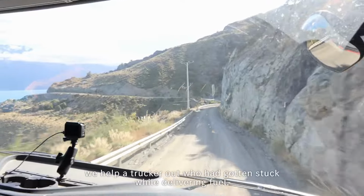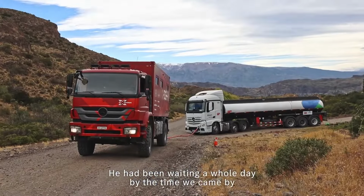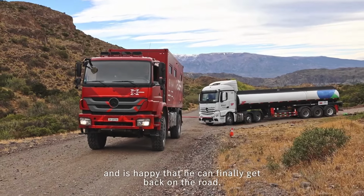Back on the main road, we help a trucker out who had gotten stuck while delivering fuel. He had been waiting a whole day by the time we came by and is happy that he can finally get back on the road.